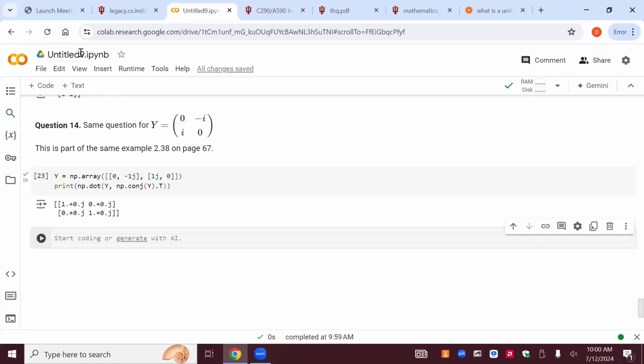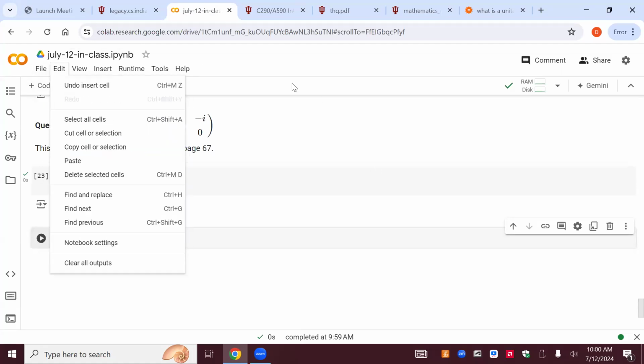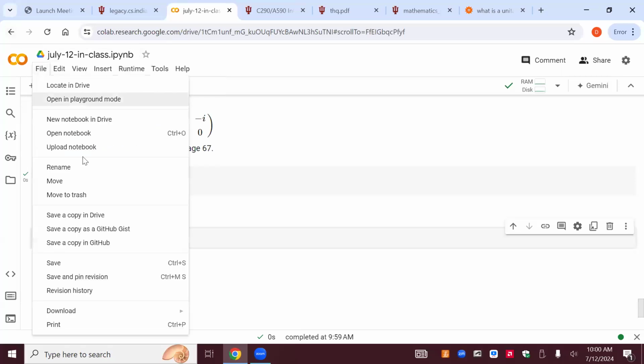So because this is untitled 9, I'm just going to say July 12th in class. And nobody needs this notebook because I build it from things that exist in the notes. And therefore, I can post it as it is, as a reference. And if people get stuck, then they can tell me and the thing will be fine. So file, and let me just first say that this guy should have that name, so I hit enter. And then I say file, download notebook, right here.